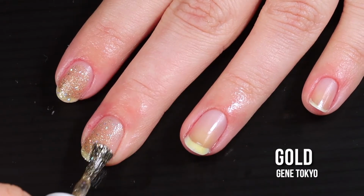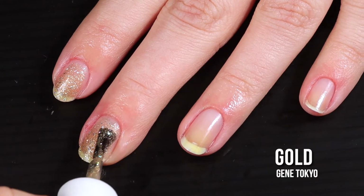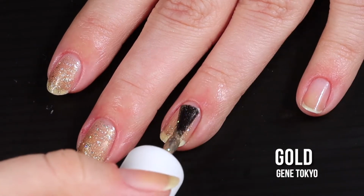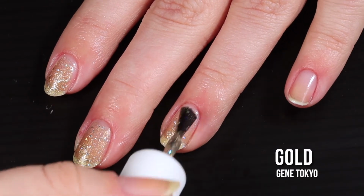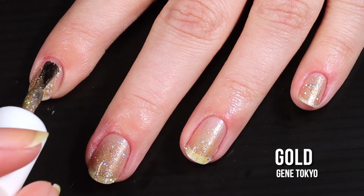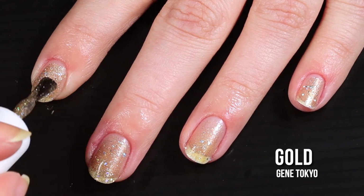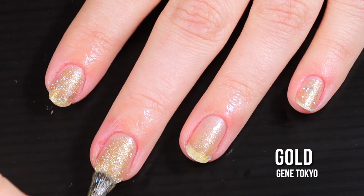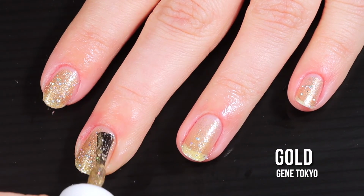That being said, it was super sheer on the first coat. The application was really smooth though, and I didn't have to work at all to get those holo glitters out. Going in for this second coat here, I kind of knew in my head that this was going to end up being a 3-coater polish, but at the same time, I was totally okay with that because this color is like a party on your nails, and the holo's like a disco ball.